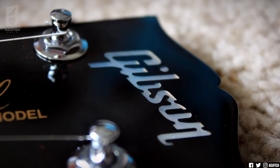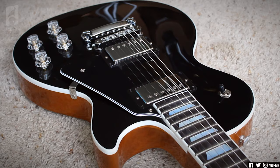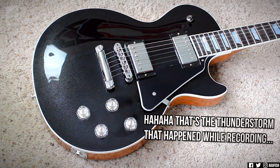In terms of wood selection, it sticks to the tried and true. It's got a mahogany body with a maple cap, a mahogany neck, and an ebony fingerboard. The body does have Gibson's ultra-modern weight relief pattern, though it still comes in at roughly 9-ish pounds, which is about the same as the non-weight relief Les Paul Standard 60s I demoed recently.